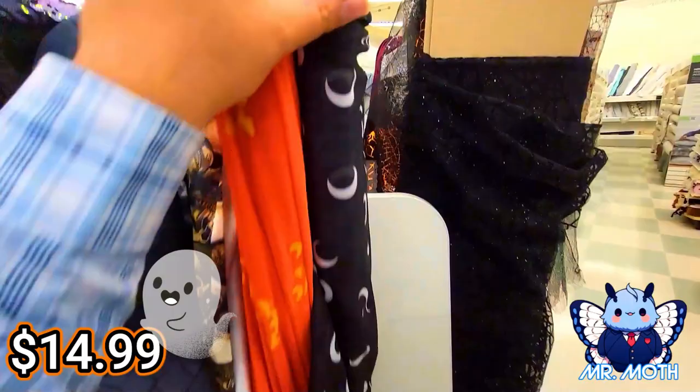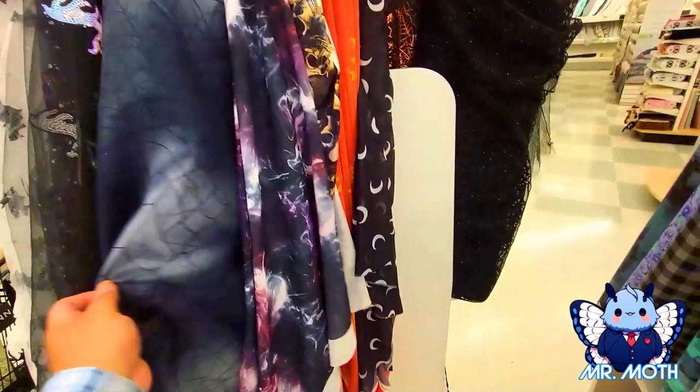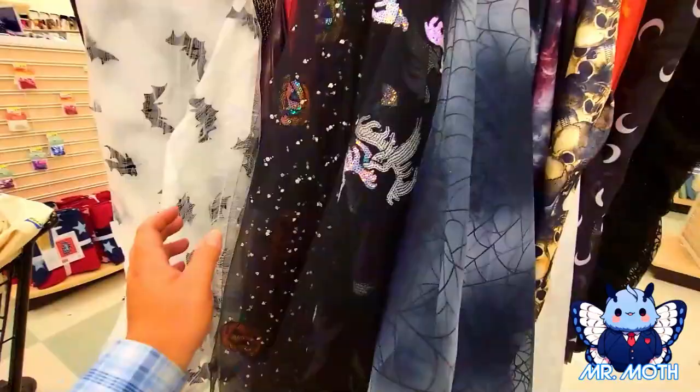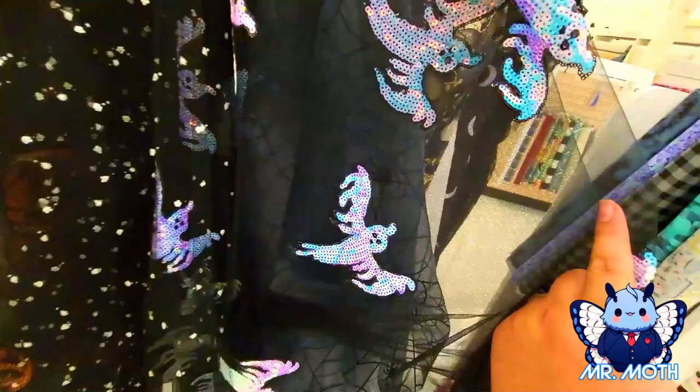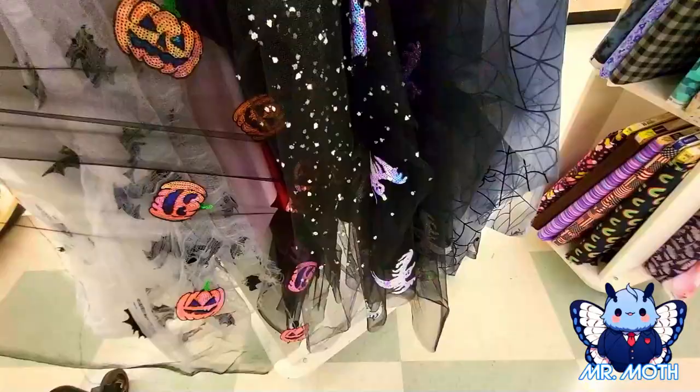Some more designs. This one's skulls. This one is kind of like a smoky design, very pretty though. And this one is a webbing. This one is $13.99 on the skulls. It's a more pretty design. Here's a ghost design. This is very pretty. It's sparkly. And the price on this one is $29.99. Okay, here's another pumpkin design.